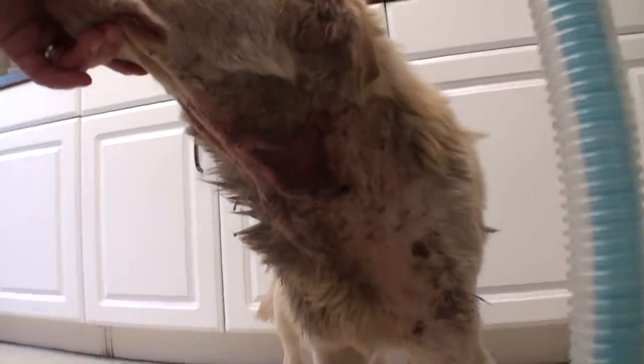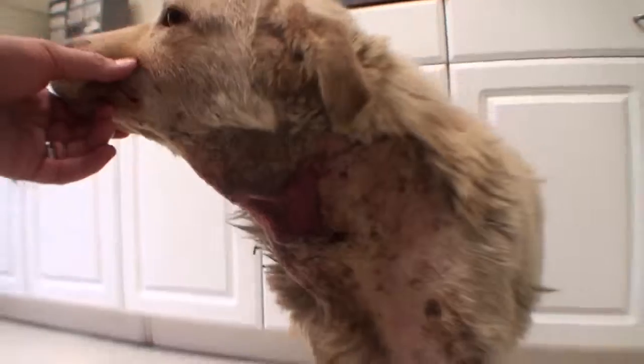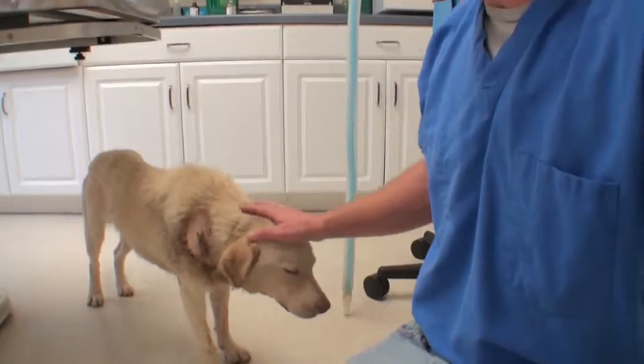Oh my gosh. I would guess bite wounds from another dog, but definitely needs a little attention. The pound did clip them just to see what was going on there. They found that he had some serious wounds, and without veterinary care, they put him on the euthanasia list. He was picked up, I think, just an hour or two before he was scheduled to be euthanized.